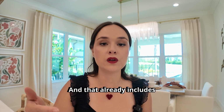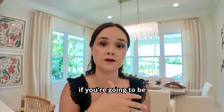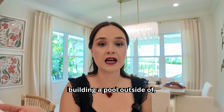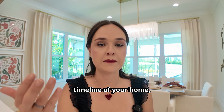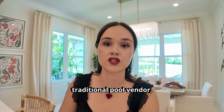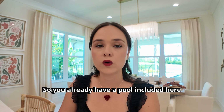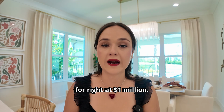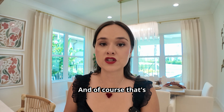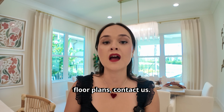And that already includes your pool, which is incredible because in this area, if you're going to be building a pool outside of your traditional building timeline of your home, like if you're going to hire a traditional pool vendor, you can spend upwards of $100,000 or more for your pool. So you already have a pool included here, and you have all of this beautiful, stunning home for right at $1 million. And of course, that's certified pricing today. If you want to know what the pricing is on some of the other floor plans, contact us.